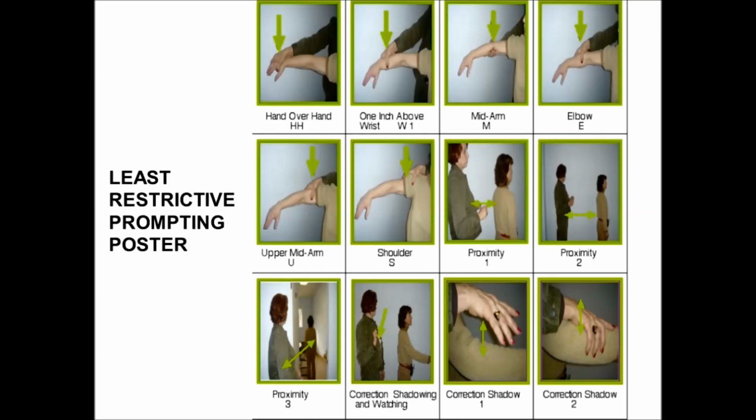And then when we move to an upper arm, you're basically in a shoulder prompt, we're really just hanging out with them, and then we get into proximity prompts. Sometimes you have a sequence where you're teaching a child to do something and they always seem to make a mistake, maybe when they go to turn off the water, and so you hover over them to make sure that they do it correctly.